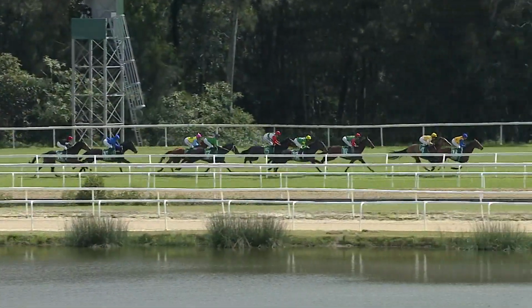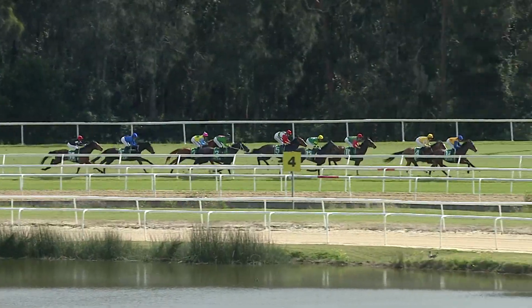Friday racing at Gosford on the 29th of August. We had beautiful conditions here today. We were working on an improving track, and the track played absolutely beautiful right the way through the meeting. 2 horses to follow out of the meeting today, and the first of those comes up in race number 1.